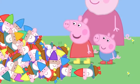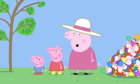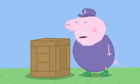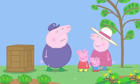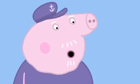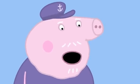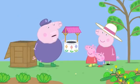They're lovely. There's this as well. Cheerio! Thank you, Mr. Bull. Goodbye. Bye-bye. What's this? A giant gnome? No, Grandpa. It's a well. What is a well? A well, Peppa, is a very deep hole with water in it. Ooh. And as it happens, I do need water for my garden, so a well will be useful.